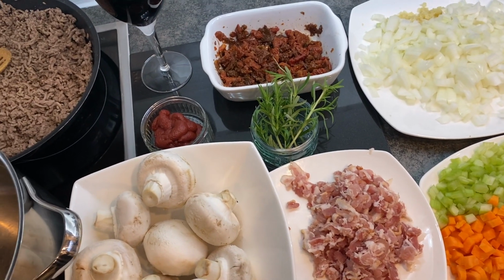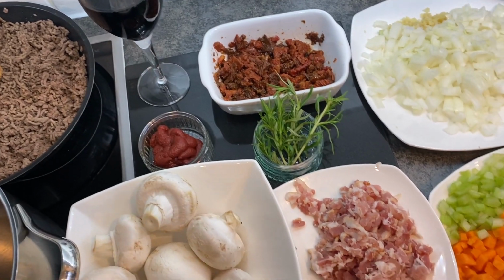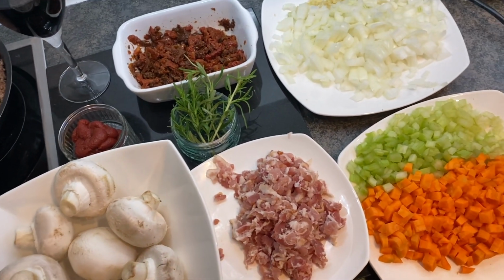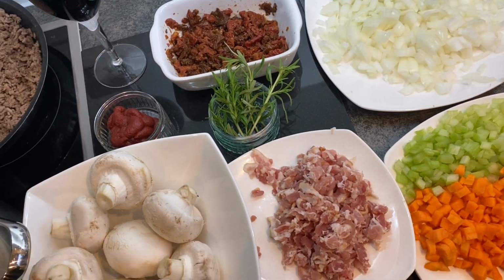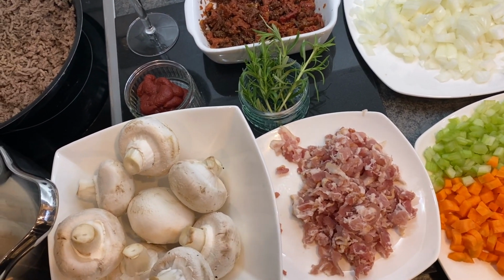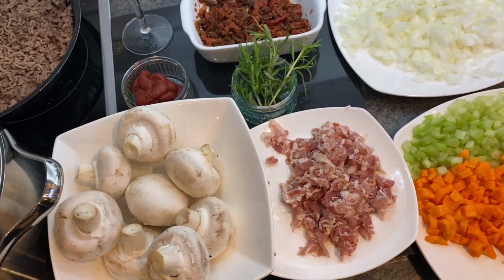If I decide to add seasoning, I'll add the red wine at the same time as the tomatoes. But you could just bung it all in together if you wish. But I like to caramelise everything so that it's got a nice flavour, and also to sweat off the bacon and everything as well. So that is my plan.